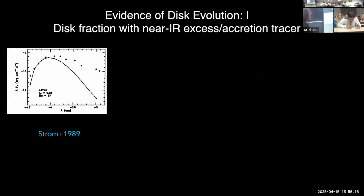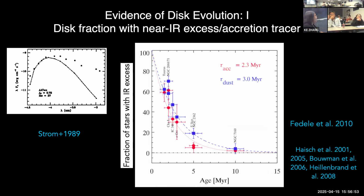But at least we know that protoplanetary disks evolve over time, which can be seen in two different ways. One is the fraction of young stars that have protoplanetary disks. The disk fraction decreases over time. We can look at this through infrared excess. You see the young star's photosphere, but you have extra infrared flux. That's an indication that those young stars have dusty material around them. So the disk fraction based on infrared excess is well known to decrease with the age of young stars. That's the indication of the evolution of protoplanetary disks, and this has been known for 25 years and more.